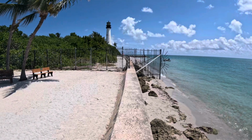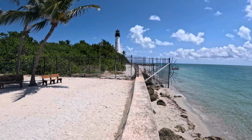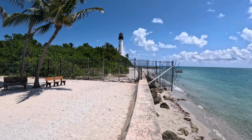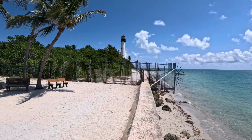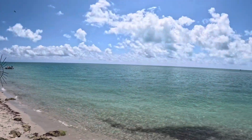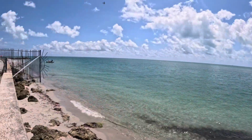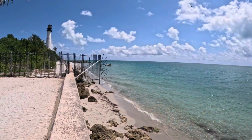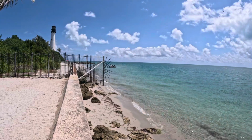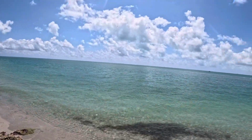Okay, so again, I apologize for the wind. This is Cape Florida Lighthouse. Been here a long time from what I understand. And this is Cape Florida, I guess. And that's a couple on a sweet Sea-Doo jet ski. I guess this trip could be a little better if I had my jet ski with me, but other than that.